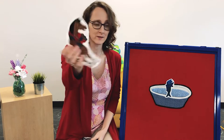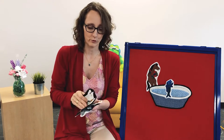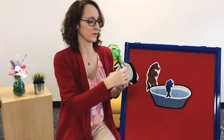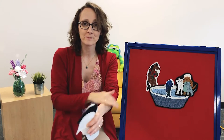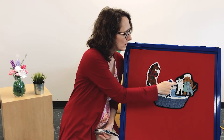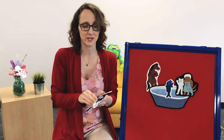Make room for me, says horse. And have you got room for three, says mama cat. Oh, well, jump in if you wish, says Chub the fish. Rub-a-dub-dub, how many in the tub? One, two, three, four, five. And they splish and they splash and they splash and they splish.